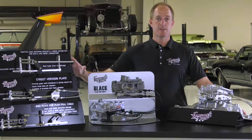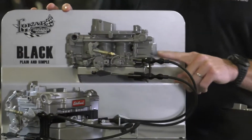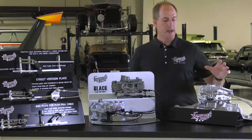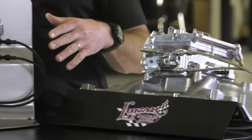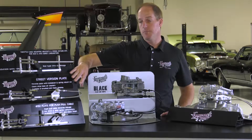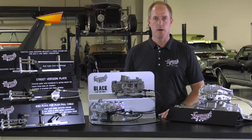We go anywhere from race cars to street rods, muscle cars and trucks. We offer all kinds of options, from black braided stainless to regular braided stainless. We have a black universal cable if you want a little more subdued look. All the bracketry is available in a polished type finish or a black finish, just like the spring return cable kit I have here. On the race car and 4150 style plates, you get a full aluminum bracket that goes under your carburetor. It gives you a little more of a race car look. It's sturdy and it works well.